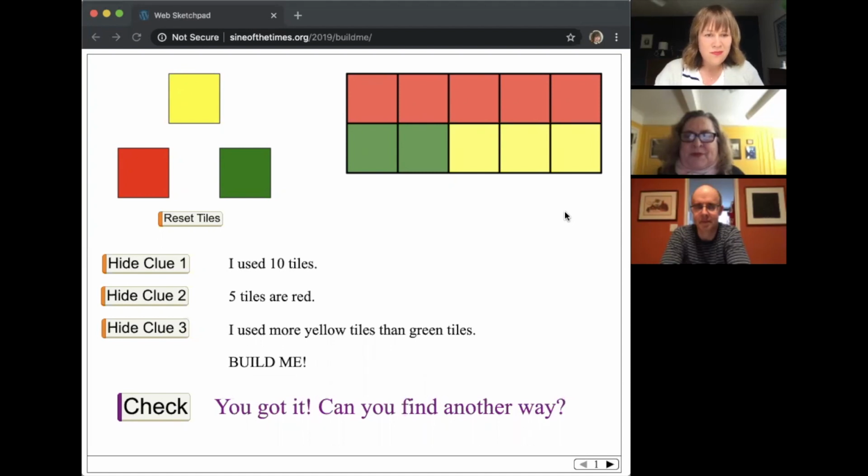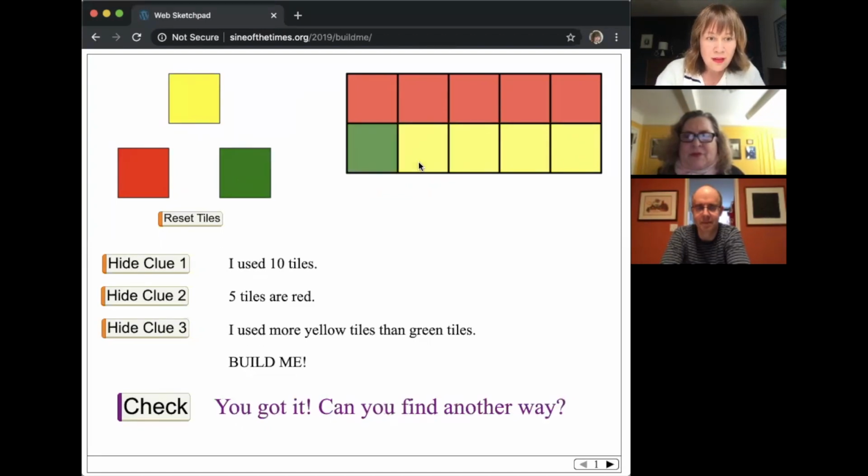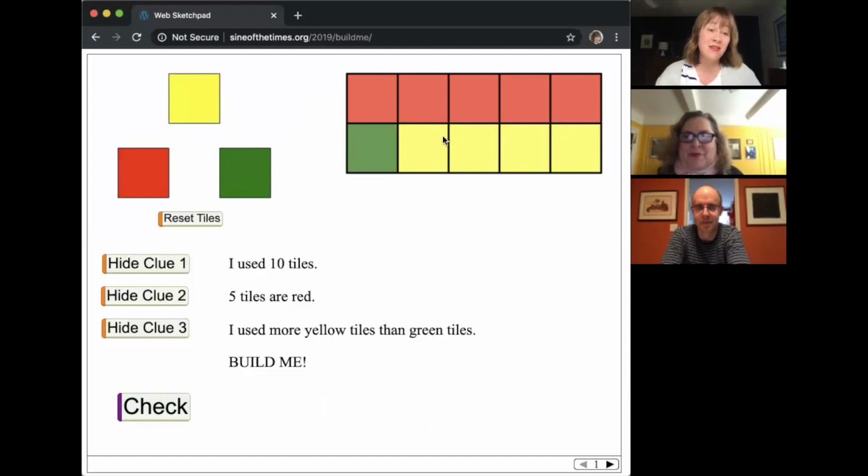All right, so can you find another way? Well, I'm not sure, but let me go back and look at my clues. I used 10 tiles, 5 tiles are red, so I can't change that. But there are more yellow tiles than green tiles. Here I have 3 yellow tiles and 2 green tiles. I know, I can replace one of these green tiles for a yellow tile. I think that should work. I did it. Look at that. I still used more yellow tiles than green tiles, and I still have 5 tiles that are red, and that's 10 tiles total.